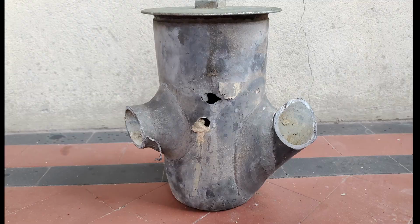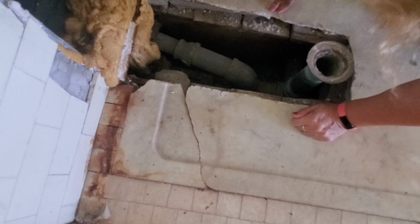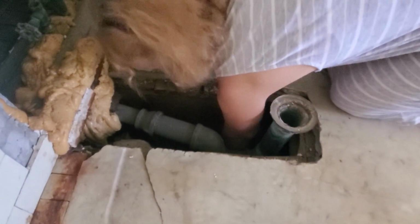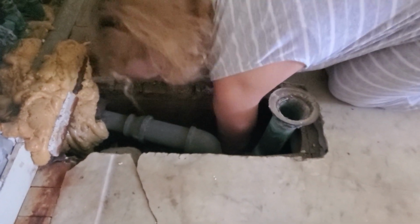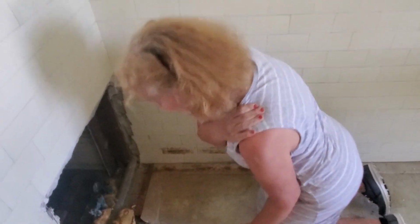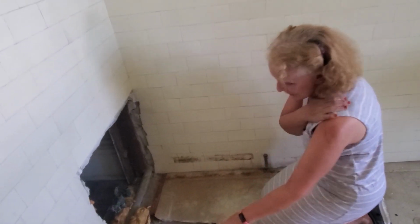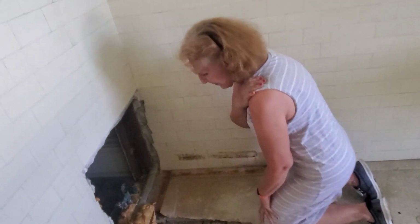A neat feature here, if you look how deep this space is between this floor and the ceiling of the room below us. I can reach all the way down and just barely touch the ceiling. Oh, I got a spasm. Okay, I have a history of neck spasms, and that just caused one. Anyway, you can see that between the top of this floor and the ceiling of the one below is a little bit longer than my arm, because I could not quite reach down there.